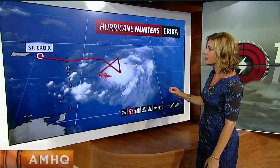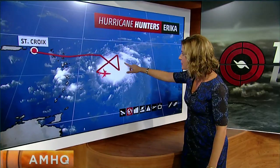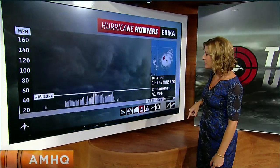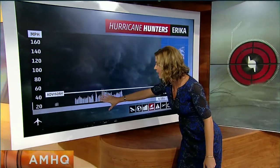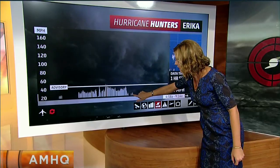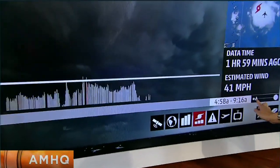Now this is the Air Force C-130 aircraft, leaves out of St. Croix. It's been flying through this morning, and so that's the path that is taken so far. Let's look at the data. So this is a look at every single observation that has come in. Right now, let me get you the right now. It's a little touchy, but it's a cool tool nonetheless. Make it a little bigger.